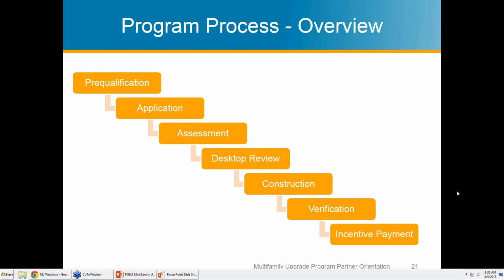And then after construction is completed, the rater goes back out to the site again for a second or a third visit to verify that what was specified in the notice to proceed as far as the scope of work is installed. And if there's HERS testing that's being included as part of the scope of work for code compliance purposes or for the program, they would be performing equipment testing in addition to doing a visual inspection. And then once we get the final documentation back from the rater, outlining any changes to the scope of work that happened between the notice to proceed and construction completion, then we do a final review and we issue a request for incentive payment to PG&E.